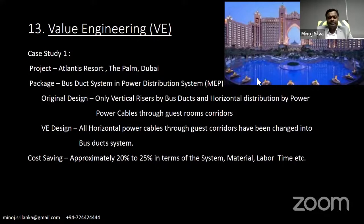Then BK Gulf did value engineering during the pre-construction period of this project. What we proposed was an entire bus bar system. It means the risers are also bus bars, and horizontally through the corridors, the guest corridors, we run bus bars. So in my whole project, I think there are more than 35 kilometers of length of bus bars. You might think bus bars are so expensive.